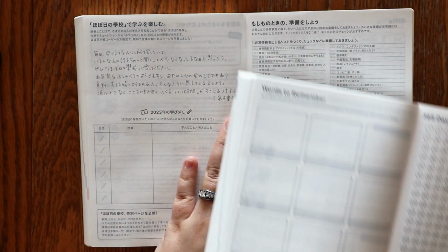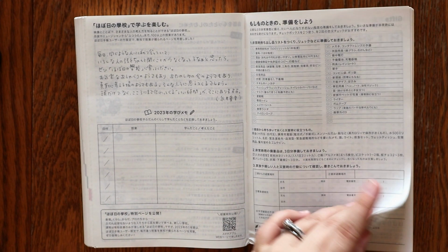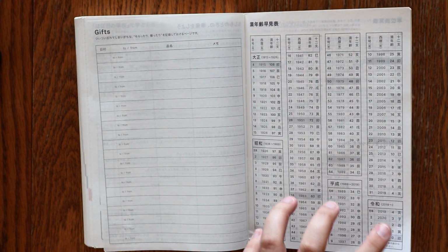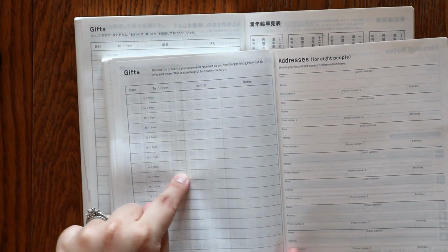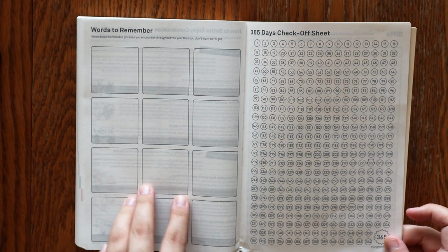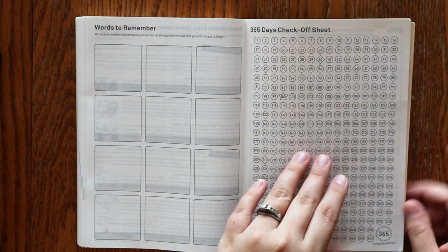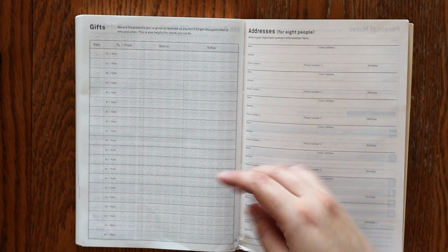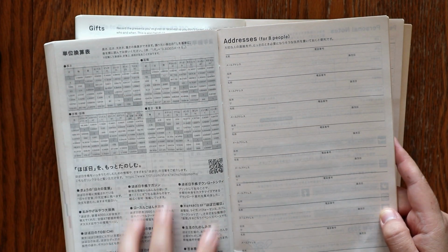Then we get to more pages that are just very different, and I don't understand a lot of things about Japanese culture and the way that they use calendars like this. I know there's importance of how things line up in their culture that I don't quite understand, but we do have the same gifts page here. In the English version they gave us a words to remember little page, and then a 365 days checkoff sheet that is not included in the Japanese version, and then addresses for 8 people. They also have that in the Japanese version, and then there's more of this that I don't understand.